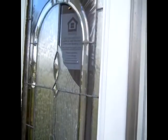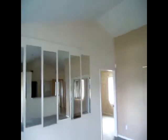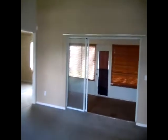These are a double pane door, and it looks like you have some damage here. This looks like purely something decorative. It looks like the lanai has been enclosed.